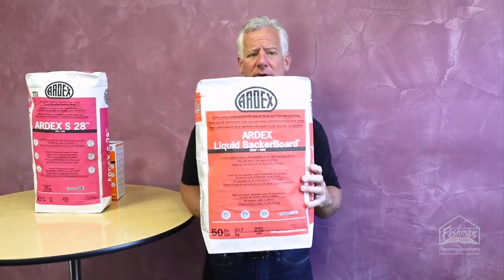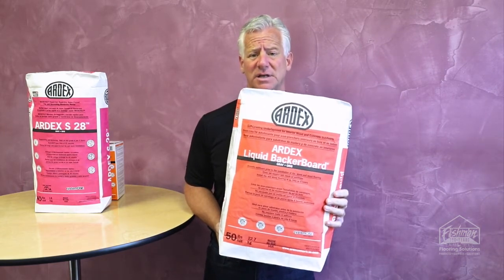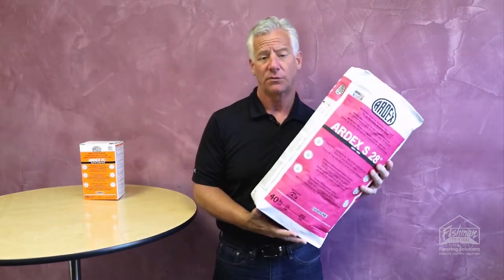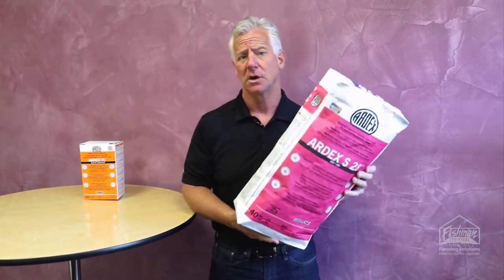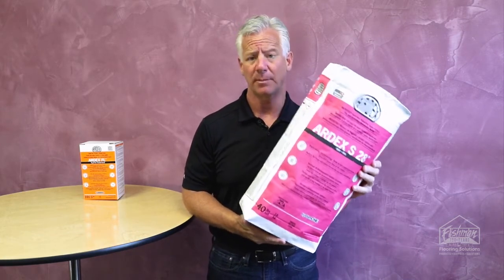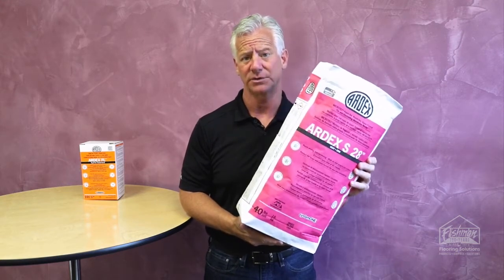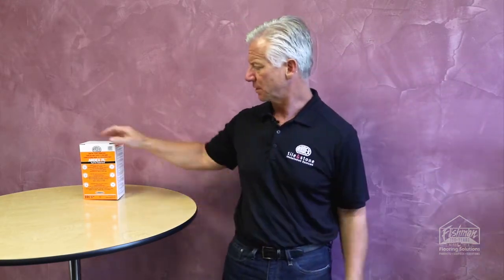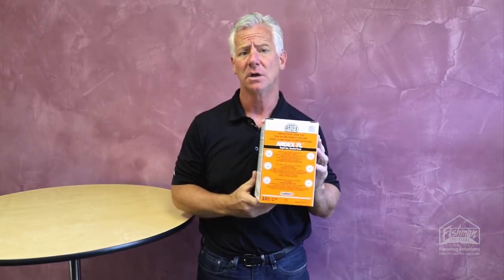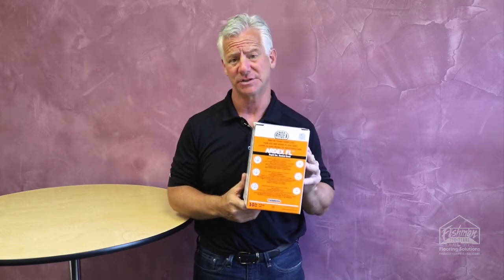ARDEX Liquid BACKERBOARD self-leveling underlayment is ready to receive tile in just 6 hours. For your tile installations, ARDEX S28 Rapid Set Super Format Tile and Uncoupling Membrane Mortar allows you to grout in as little as just 4 hours. To complete your tile installation, always use the ARDEX FL Rapid Set Sanded Grout. It's open to traffic in just 90 minutes.